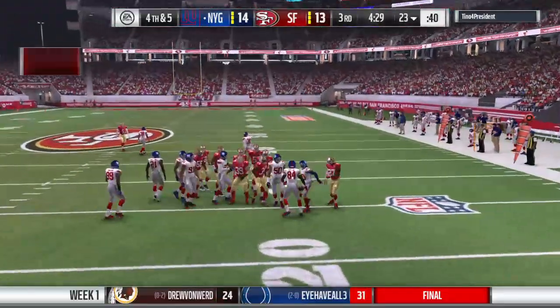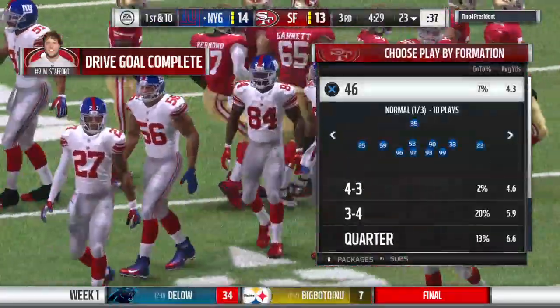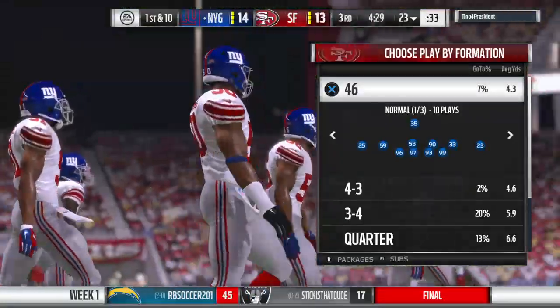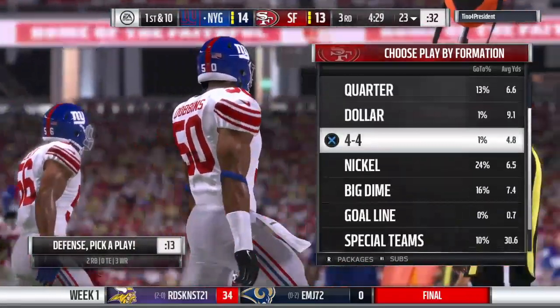A call for a fair catch, and it's made at about the 23-yard line. So a change of possession here on the punt. And it'll be Giant football, 1st and 10. New York set to take the field. They have the lead here.